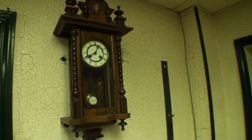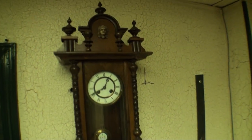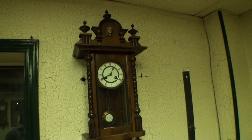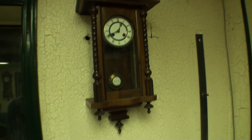Now, this is a German clock right here, and this is kind of a popular clock. This is the kind that you see a lot of these around. This is a German-made, German-designed clock, and there's quite a few of those in this room.